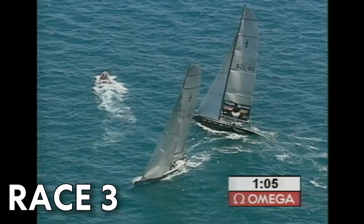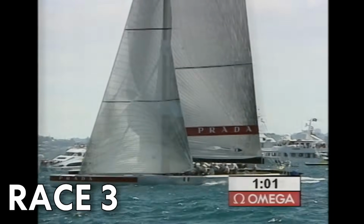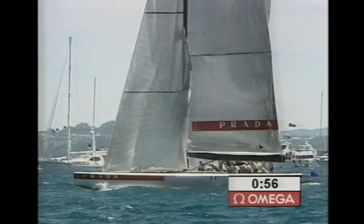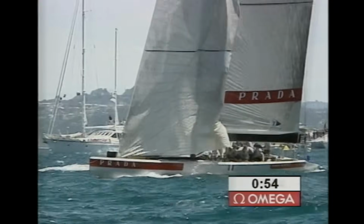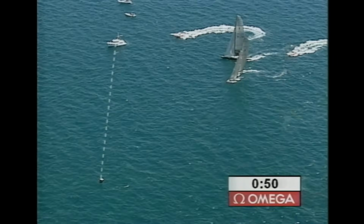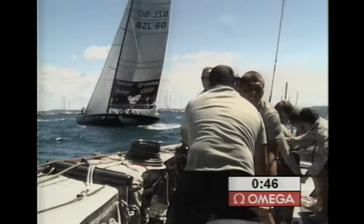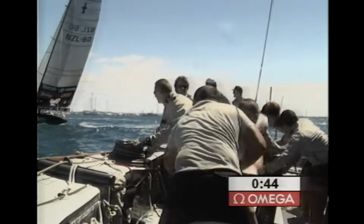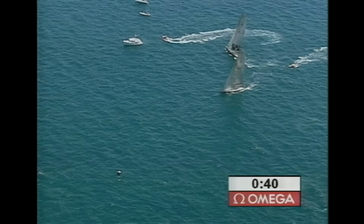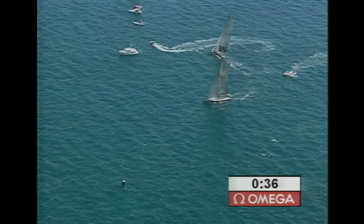The translation of Prada is Torben Grael has just said he thinks Butterworth wants the right, so let him have it. Prada tight underneath them here. Team New Zealand wriggling. They've got back onto port. Prada are early. A lot of time to kill here. They're only 10 seconds back from the line. They're going to kill a lot of time here.